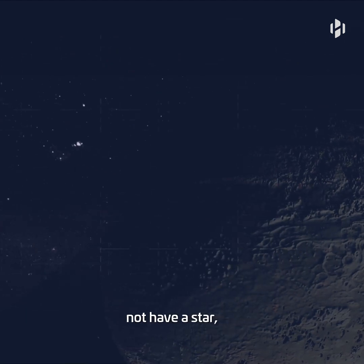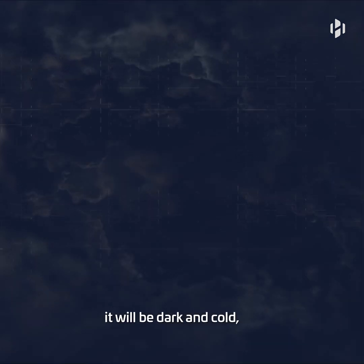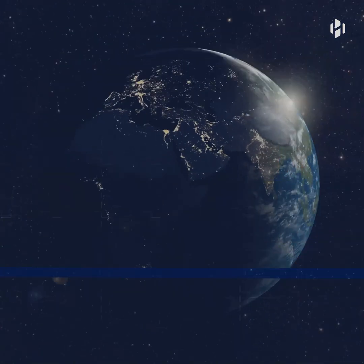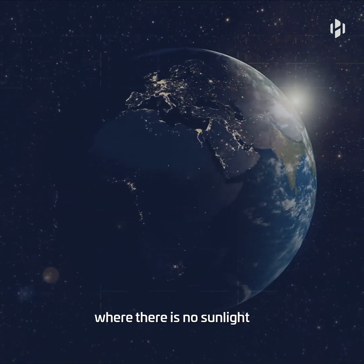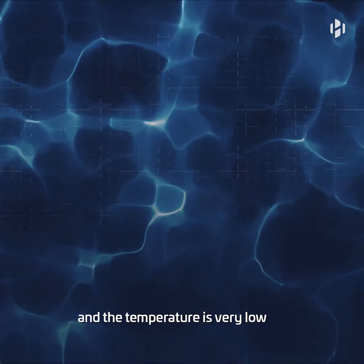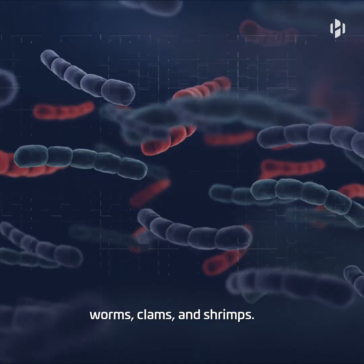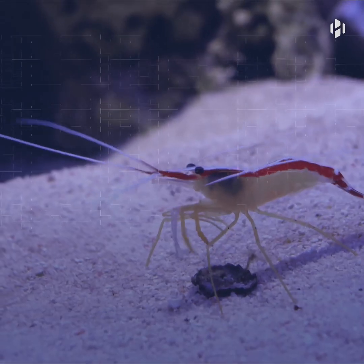The planet might not have a star. In that case, it will be dark and cold, but life could still thrive. On Earth, in the darkest places where there is no sunlight and the temperature is very low, like the bottom of the ocean, there exist microbes, worms, clams, and shrimps.